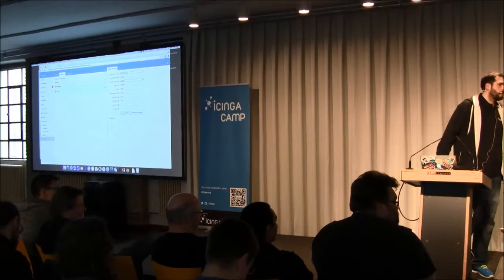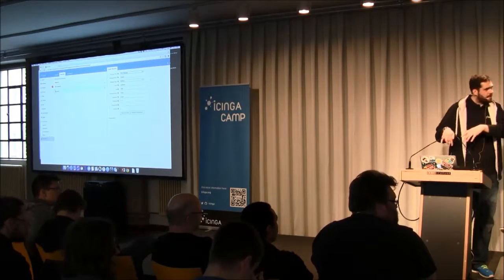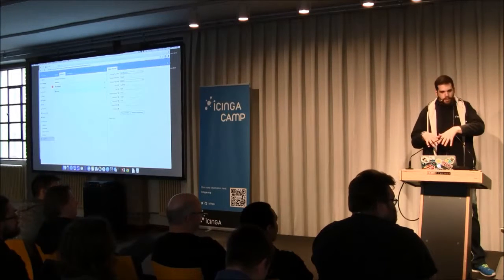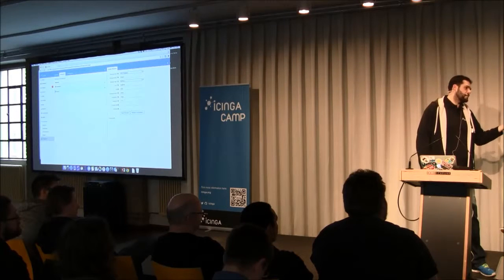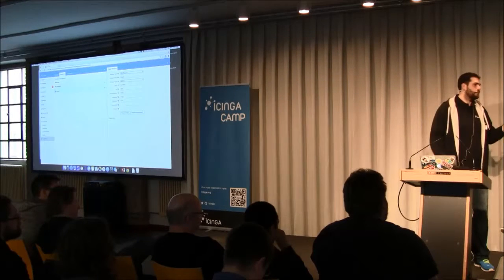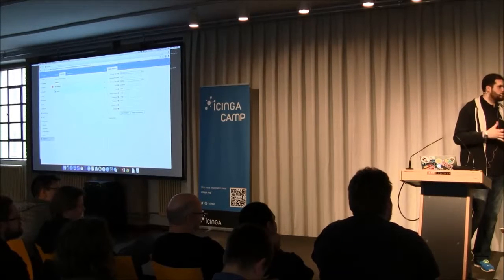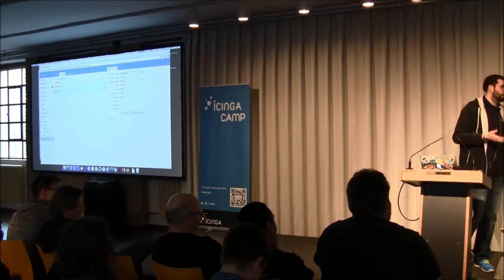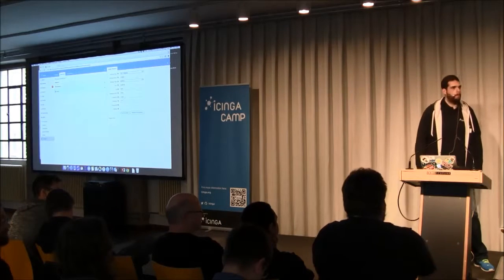So the Icinga CLI connects using which user? Not the API user. The Icinga CLI uses the web front-end user. If you're using, for example, the Icinga 2 console, connecting using the API to a remote Icinga 2 core, then you use the API user or your certificate, which is also related to a user. Sure.